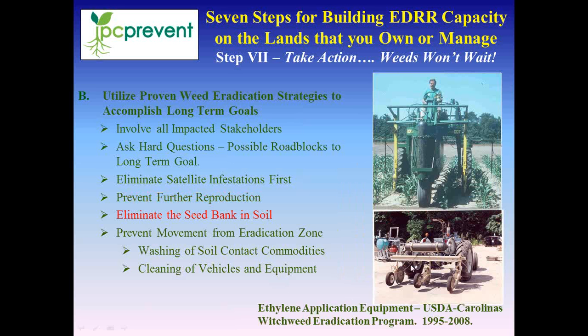This is actually the ethylene injector that was developed here by Dr. Bob Epley at the Whiteville Lab in the early 90s. And this is the way they injected it in tall corn. This is the one thing that made the witchweed program work. Without this, I don't think it could have ever worked. You could never get all these tiny seeds to germinate, because they won't germinate till a corn root or a grass root grows within like a millimeter of the seed.